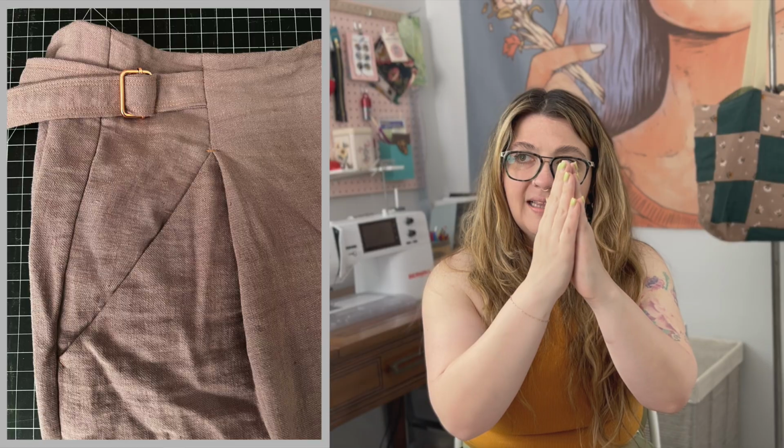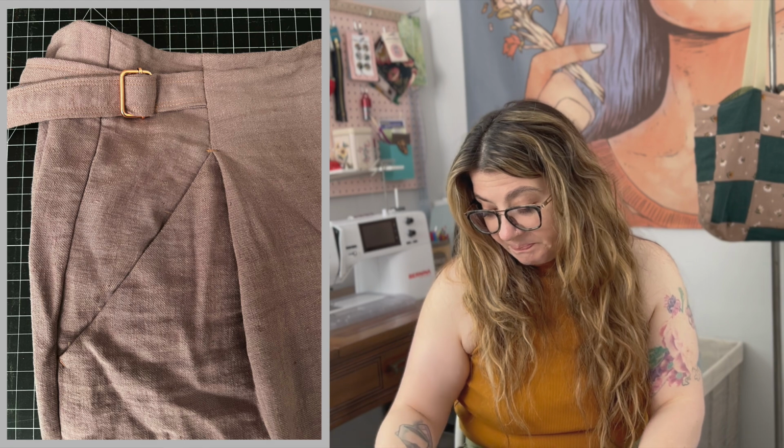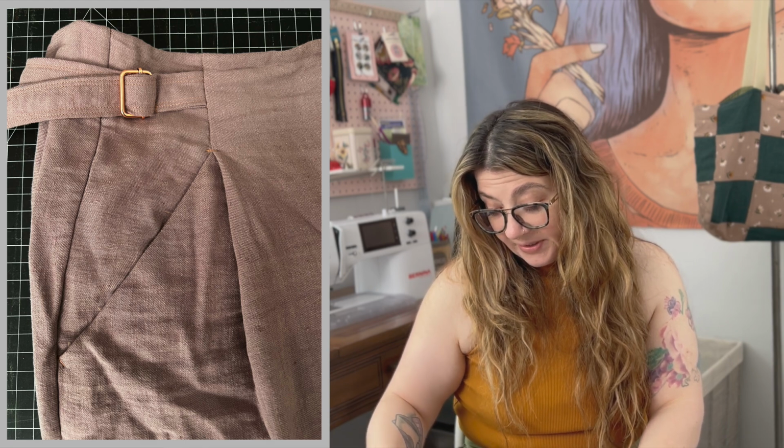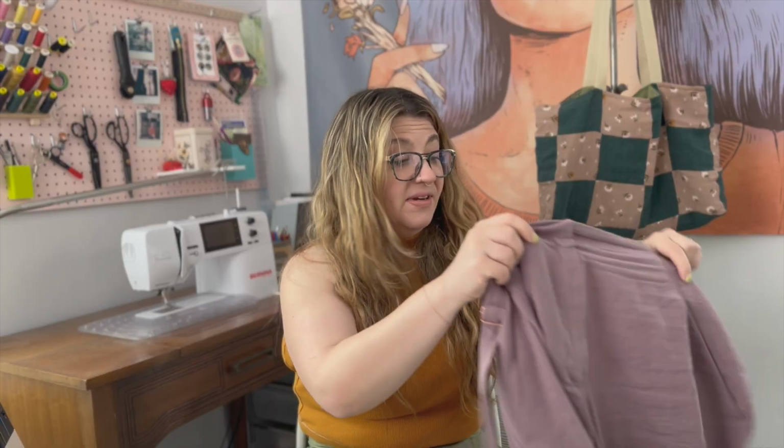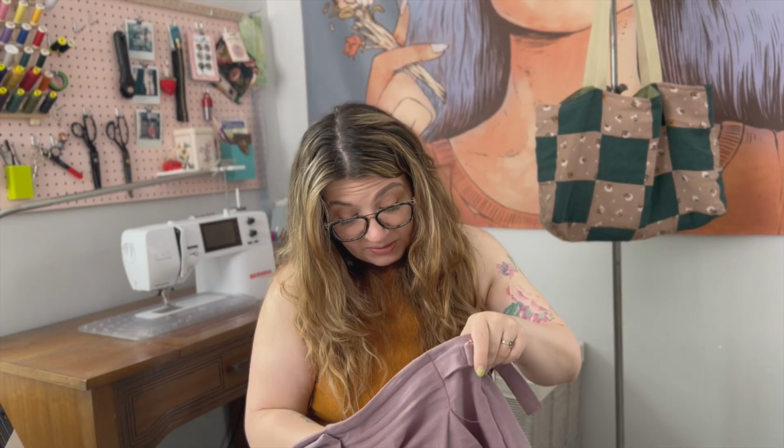I'm very proud. The pockets were really interesting to put together. I've never done pockets like this before. The pleat and the pocket line up together and then fall out. And yeah, I really like the construction of those pockets. Like I said, I've never done a pocket like this before.